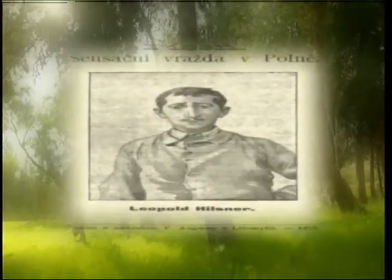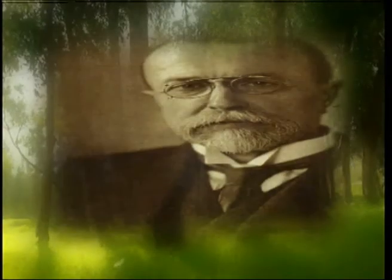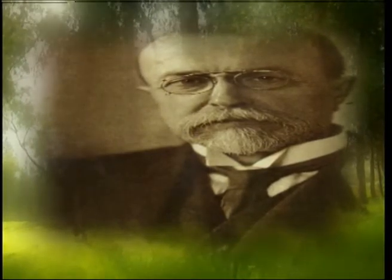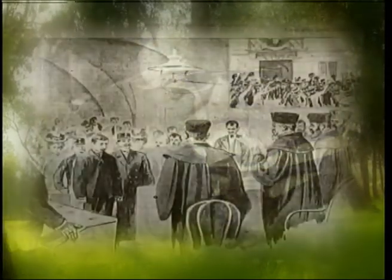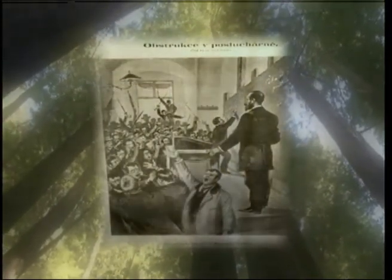Hilsner was convicted of killing Herzova and sentenced to death, but Thomas G. Masaryk, who went on to help found Czechoslovakia, stepped in, speaking out strongly and eloquently against the superstitions and backwardness that underlay the accusation of ritual murder. The sentence was changed to life imprisonment following an imperial reprieve in 1901, although a number of requests to renew the trial were turned down.